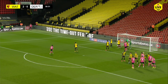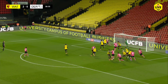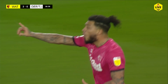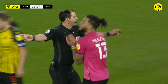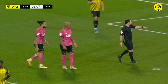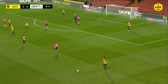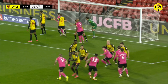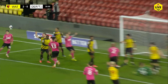Here's another Derby corner. Burn again. And, well, Batman called for it. Kazim Richards claims it, but the referee had blown the whistle very quickly, suggesting a foul in there, despite the ball ending up in the back of the net. Watford have a free kick inside their own penalty area. I think similar to the corner prior to that. Perhaps this time Wisdom's got a bit more contact on backman.